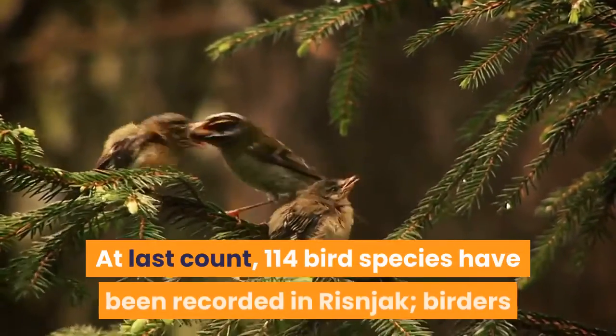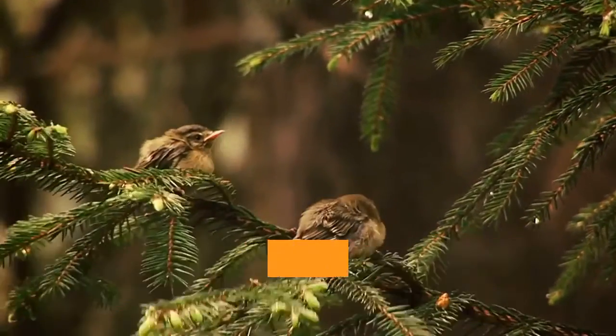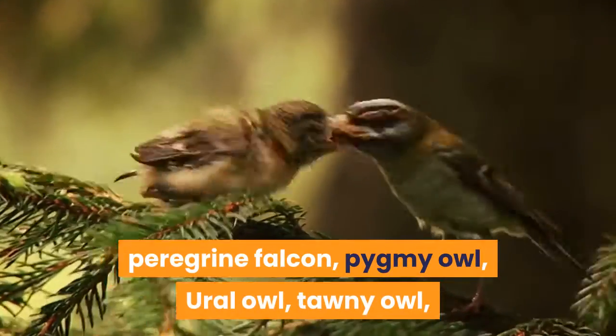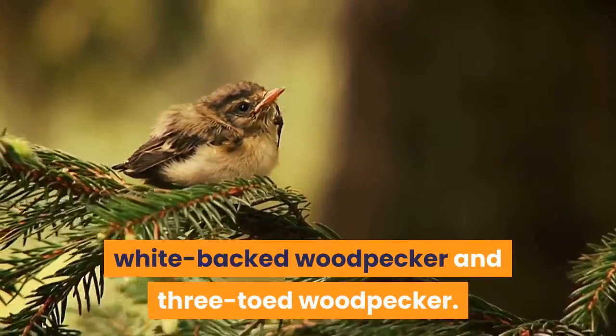At last count, 114 bird species have been recorded in Risnjak. Birders get particularly excited about the capercaillie, peregrine falcon, pygmy owl, Ural owl, tawny owl, white-backed woodpecker and 3-toed woodpecker.